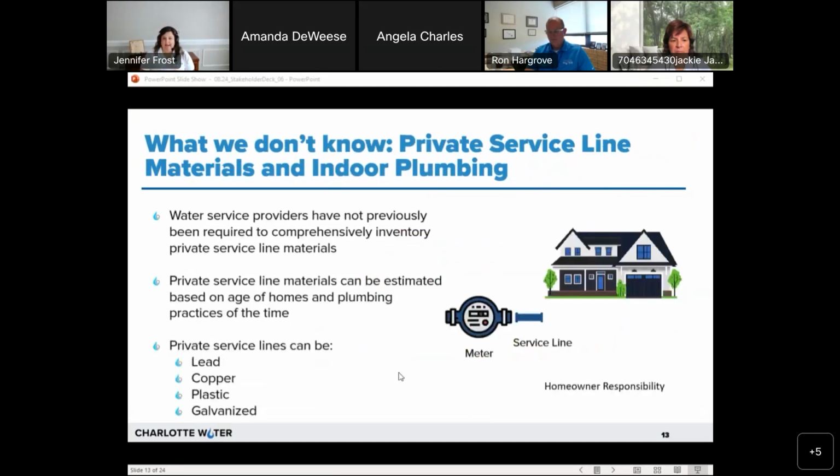What we don't know, because we don't maintain it and we don't have information on it, is what's on the private side. We've been maintaining everything up to the meter as the public side. So we can't be sure what the service line is on the private side, and we can't be sure what the plumbing is inside a home. Private service lines can be made of lead, copper, plastic, or galvanized, depending on when they were put in the ground and when the house was built. We can estimate what the material might be based on the plumbing practices of the time the house was built, but the truth is that it can be any one of these materials.